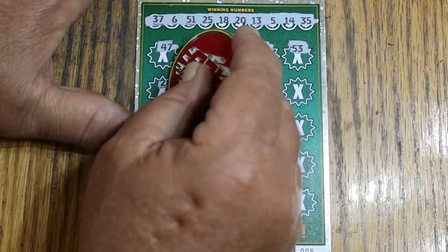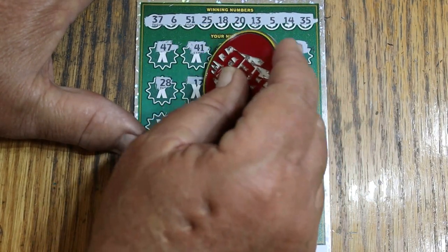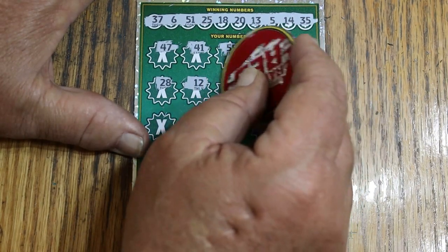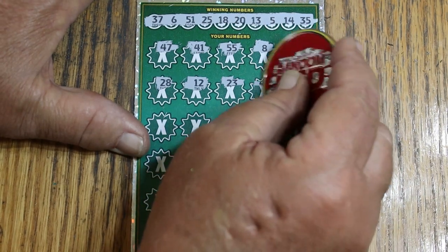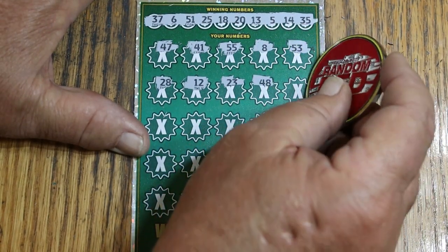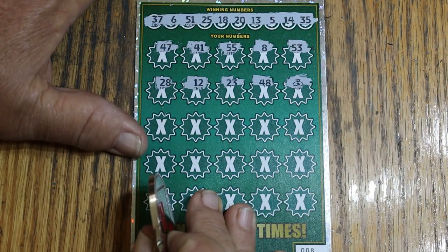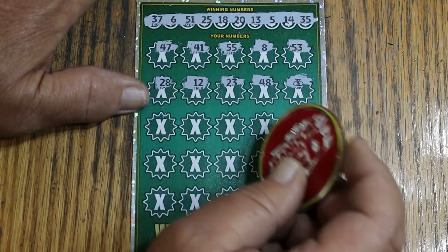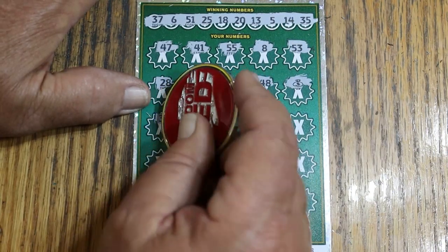Nope. 28. 12, 23, 48, a money bag for a back-to-back and a win on the last ticket. So, two out of the three hit. Better than book odds. Okay, moving on.